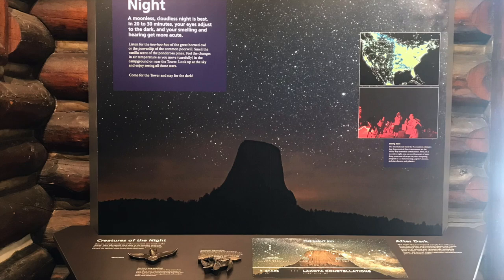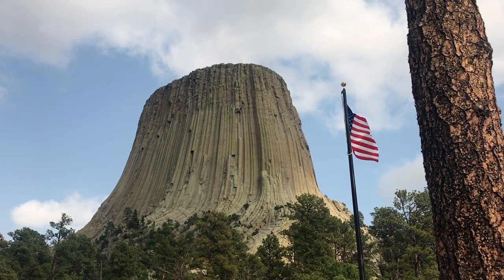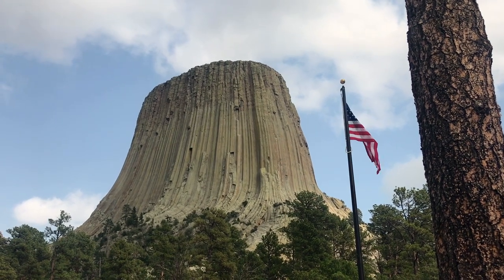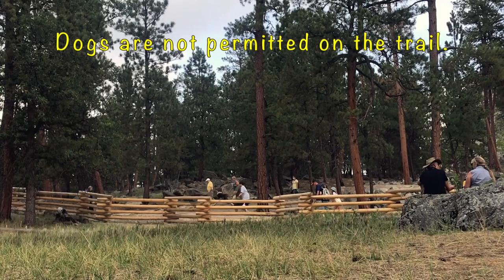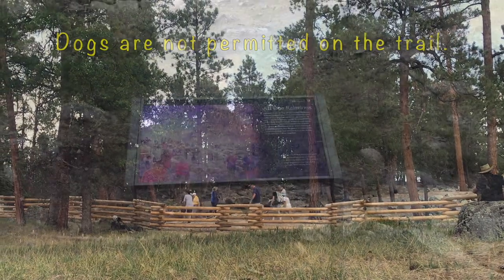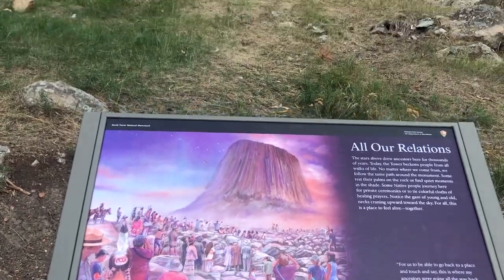Native Americans called the butte Bear Lodge, but in 1875, Colonel Richard Dodge's interpreter mistranslated it as Bad God's Tower, leading to the name Devil's Tower. Since 2005, Native Americans have tried to rectify the mistake on several occasions. It is still an ongoing controversy.